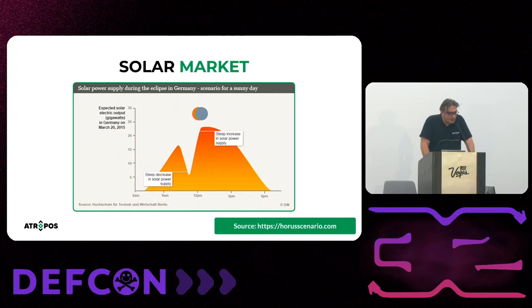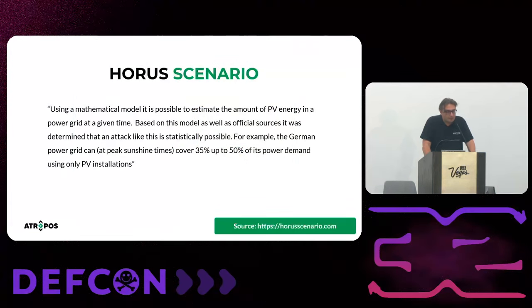This is a practical solar power supply during the eclipse in Germany, and how it was theoretically proven with some math I don't really understand, that if you take down enough solar panels, you are going to take down the power grid for enough time. Again, mathematical models, I'm a simpleton, I don't understand what they're doing, but it says that at least Germany and France, for as far as I know, cover 35 to 50% of its power using only PV installations, which means if you take them down, they would have huge problems.